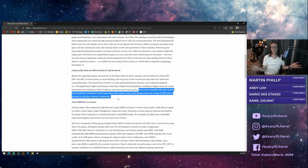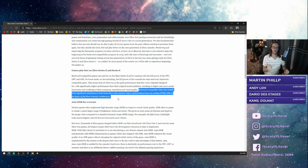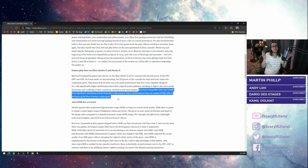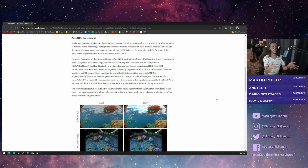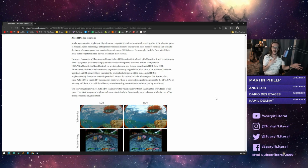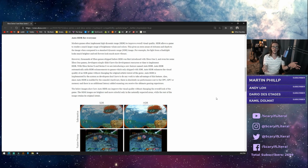So what about games? Let's talk about GTA 5 that takes approximately 3 days to load into the game. Well, now maybe it only takes 1 day. Think of all the time you're going to save not loading into GTA 5. Maybe the coolest thing here is auto HDR for everyone. I don't know what that means. Are they going to make me have a high dynamic range, me as a human? I think maybe what they mean is HDR for every game.